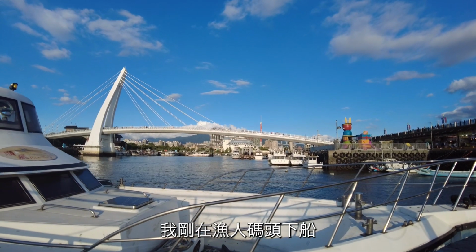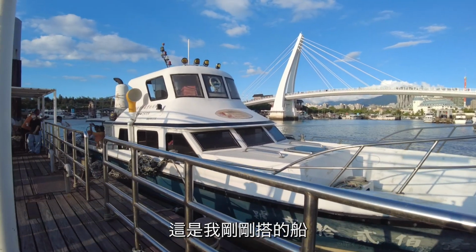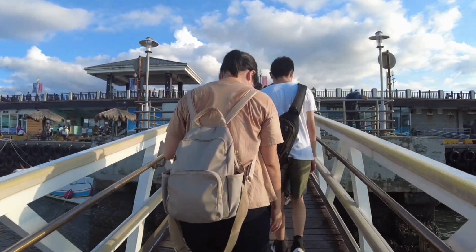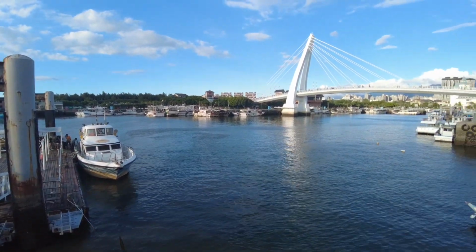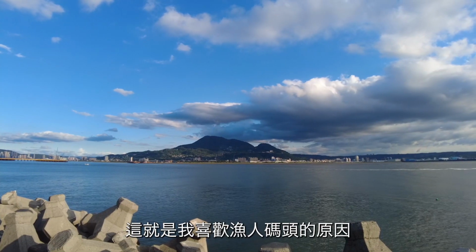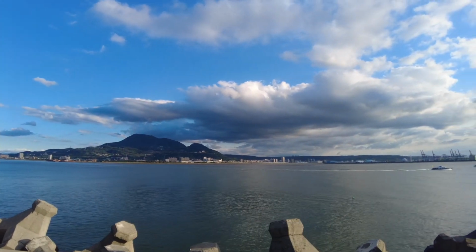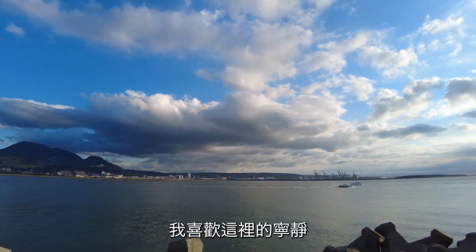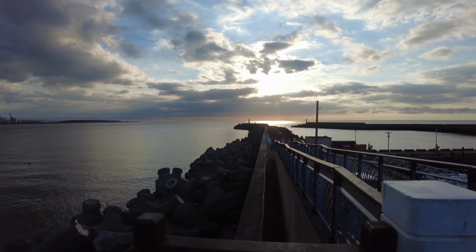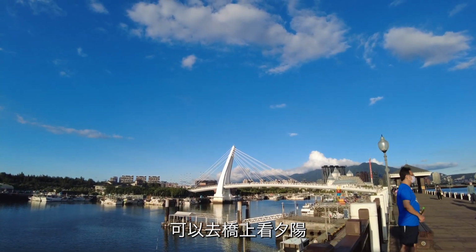I just got off the boat at the Fisherman's Wharf. This is the boat that just took us here. This is why I like it here, this place, the Fisherman's Wharf. I love how peaceful it feels. That's the Lover's Bridge, and that's where you can go for the sunset.